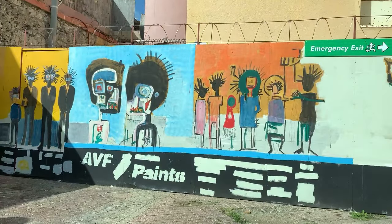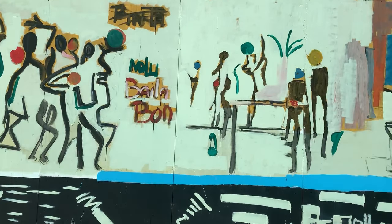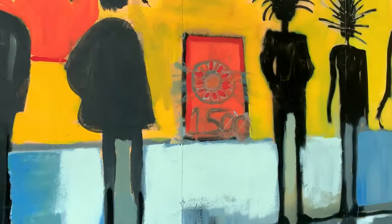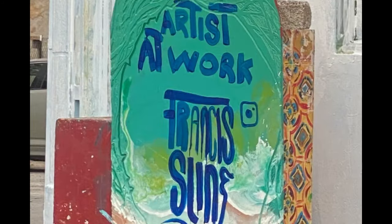This is also some local art from the artist here. It's all over the walls. It is amazing, the creativity that we saw in Curaçao. A little bit further down, we saw an artist restoring his work. He's a local artist here. You could find him on Instagram, Francis Sline.